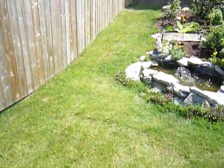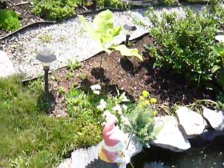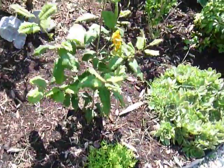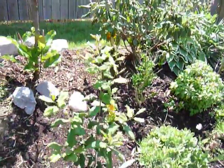Looking in the back, I've got a large leaf magnolia that I'm trying here. Got an American holly tree that was given to me. It's about 2.5 feet tall.